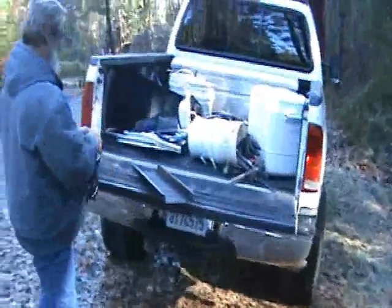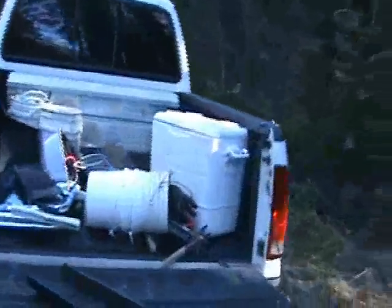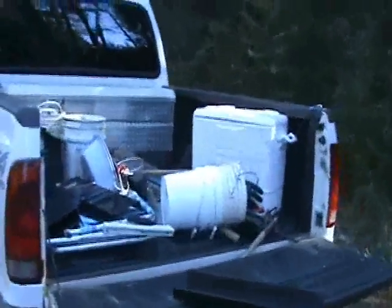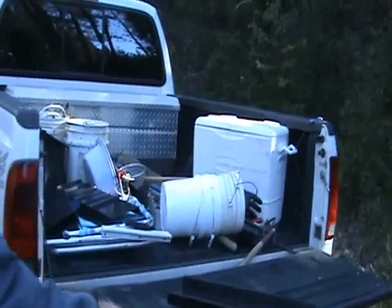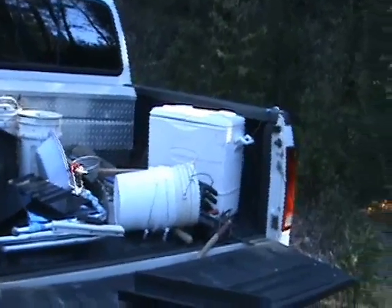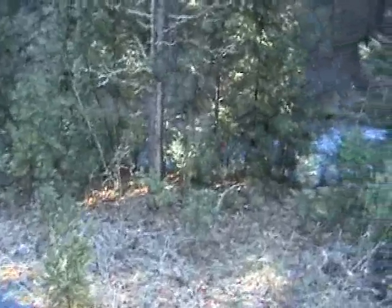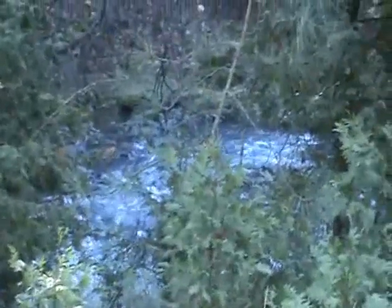Okay. Well, it's the 4th of January. Probably about 30 degrees out here today. And Wayne and Tom K and I have just arrived at our little spot, and we're going to be unloading the truck here and getting some material down. As we pan around here, we can see the river, or creek, running quite swiftly right down here.